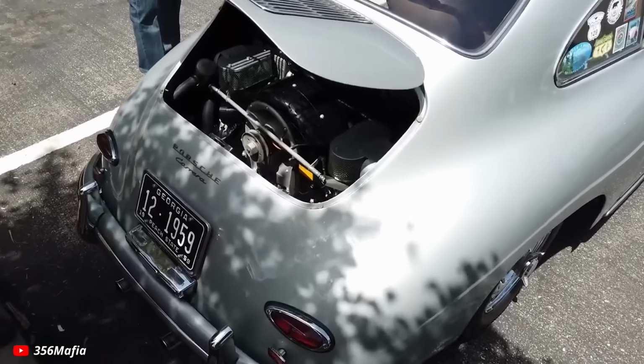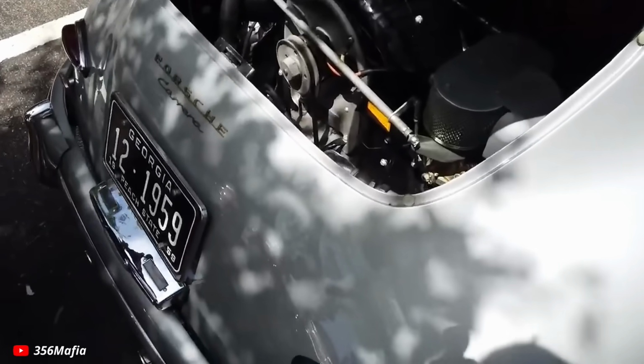Now, it wasn't the fastest or most powerful car in the world, but it handled really well, and many chose it over the British roadsters for racing. They were also just more reliable. Now, this was just the beginning for the company and for their sporting prowess.